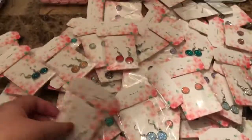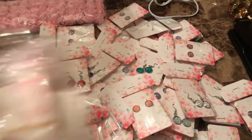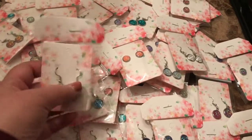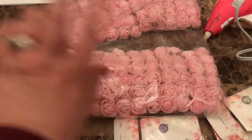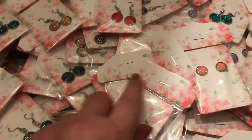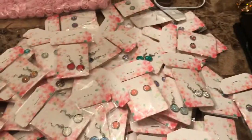So I packaged everything. What I did was I used the earring backings as toppers. But now I'm going to take some of the 5 million flowers that I bought and hot glue them right here to hide the staple. So here are all my earrings, and then I'll put together my bracelets and move on from there.